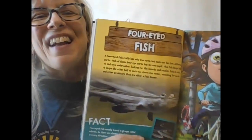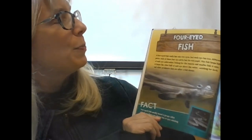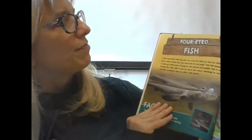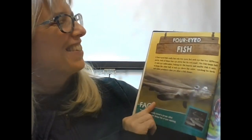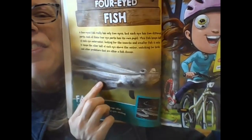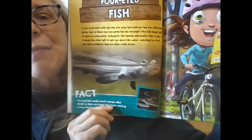This one's my favorite, the four-eyed fish. A four-eyed fish really has only two eyes, but each eye has two different pupils. Each of the four eye parts has its own pupil. This fish keeps half of each eye underwater looking for the insects and smaller fish it eats. It keeps the other half of each eye above the water, watching for birds and other predators that are after a fish dinner. So there it is. There's the water and half an eye above and below.